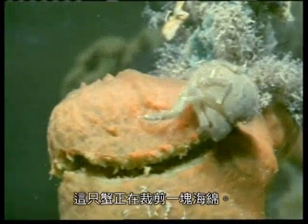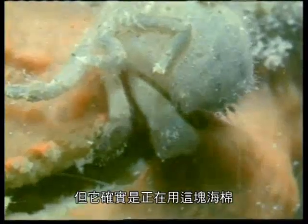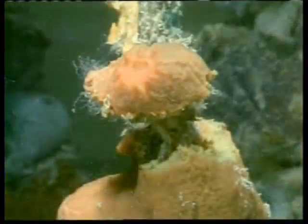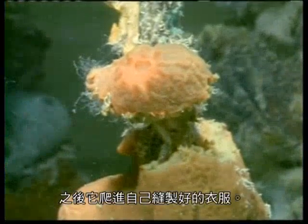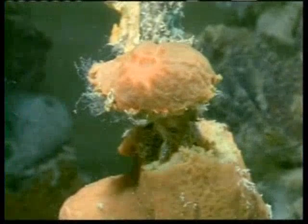This crab is cutting up a sponge. It might sound unlikely, but it is going to sew itself a suit of clothes from this sponge. Then it climbs inside the garment it has prepared. We need to stop and think for a moment here.